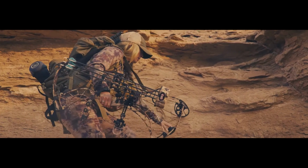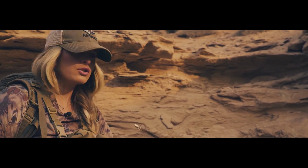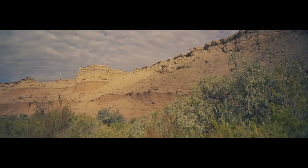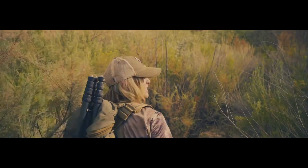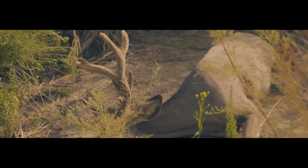Wow, he leapt off of here. Look at that, full pass through. I'm just gonna keep following his track down across this creek right here, and hopefully he's just on the other side in the brush. He's right here, he's right there, he's right there. Oh my gosh, yes! I can't believe it.